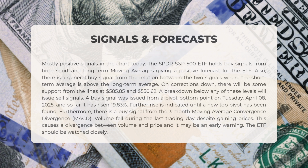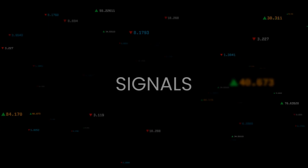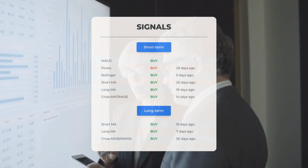Notably, volume decreased during the last trading day despite rising prices. This creates a divergence between volume and price, which could serve as an early warning sign. Therefore, it is advisable to monitor the ETF closely. Here are some additional signals that may capture your interest.